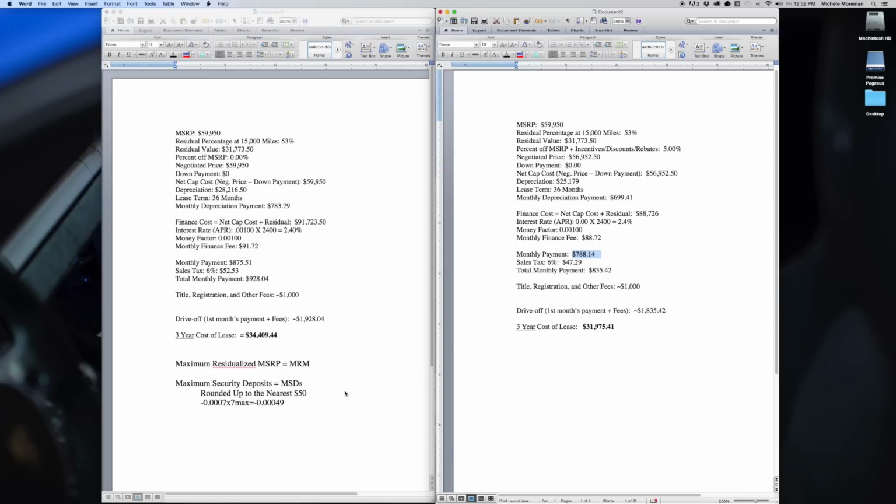But the difference here is, with MSDs, you get that money back at the end. Even if you totaled the car, I think you still get that back. It may work out that if you totaled the car and the insurance company only paid out a certain amount, then you'd eat some of those MSDs and the finance company would get them back. But assuming you're in good standing, your insurance company buys out for whatever the buyout was at the time, which would have been the remaining payments plus the residualized value, then you would get your maximum security deposits back. So chances are you're going to get those back.